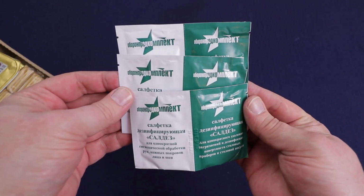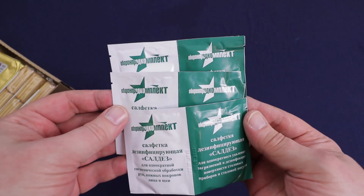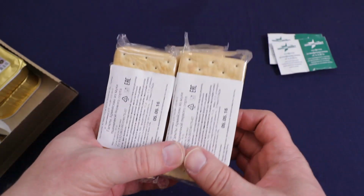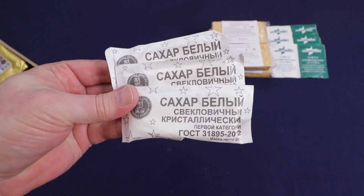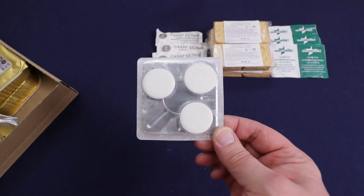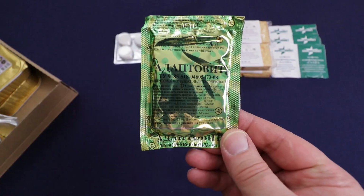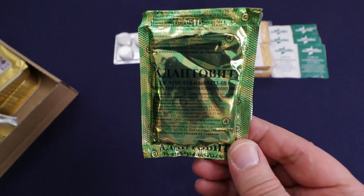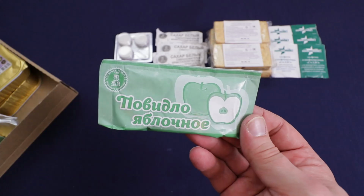First up, we have 3 disinfectant wipes. One side is for your hands and face, the other side is for your utensils and your tray. We have 4 50-gram packs of biscuits, 3 20-gram packs of sugar. We have our little foldable stove and our fuel tabs. Not sure what flavor this is, and it's hard to translate since it's very reflective. This is some type of drink mix. Not sure what flavor. We have our 45-gram pack of apple butter.